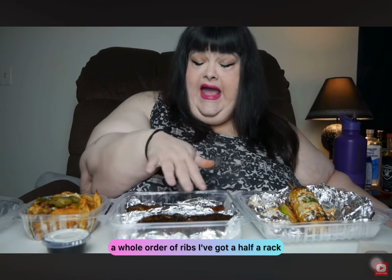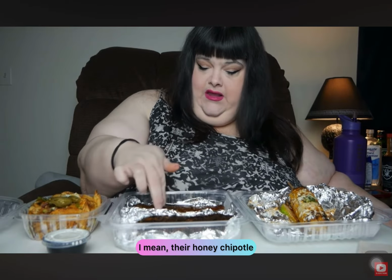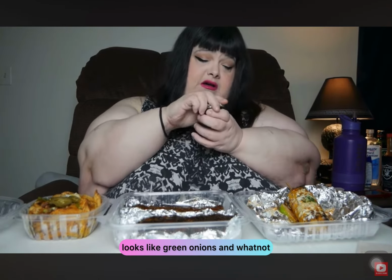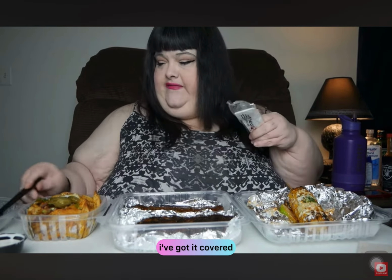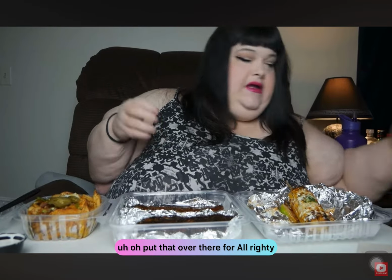So we have a whole order of ribs. I've got half a rack of the house barbecue and half a rack of their honey chipotle, which I love that flavor. And with my Texas cheese fries over here, they have cheese and bacon, jalapeno peppers, looks like green onions and whatnot. And yep, this is ranch. And Chili's Bar and Grill, they did not send me any utensils or napkins, but I've got it covered. There's a little piece of plastic. This one too. Put that over there.